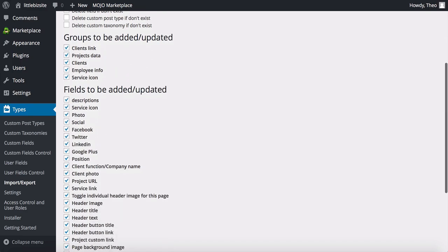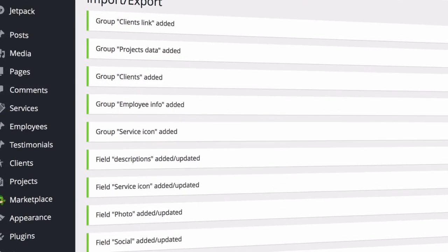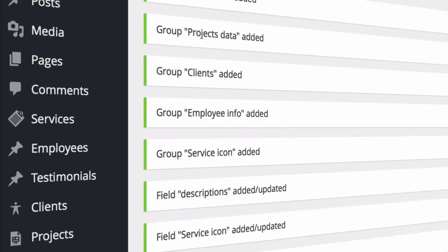Leave all of this as it is. Click on Import at the bottom and you're done. You've now got some new options here on the toolbar.